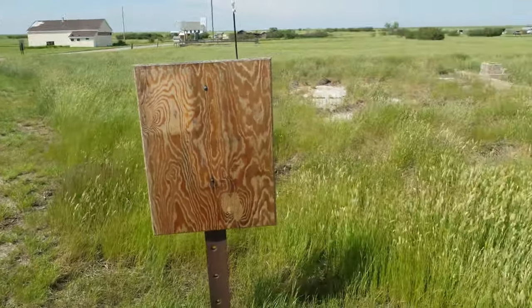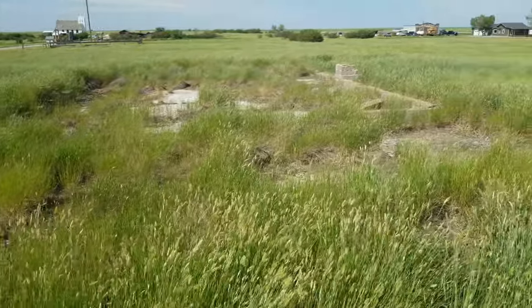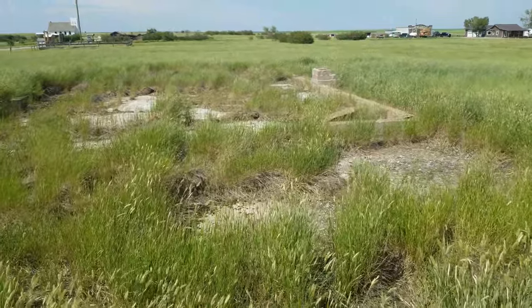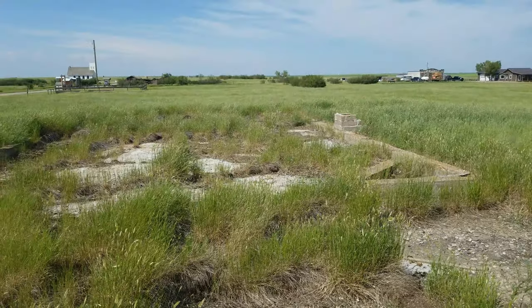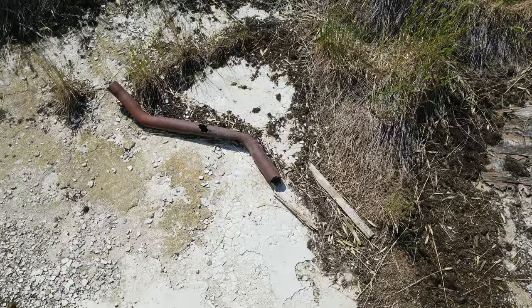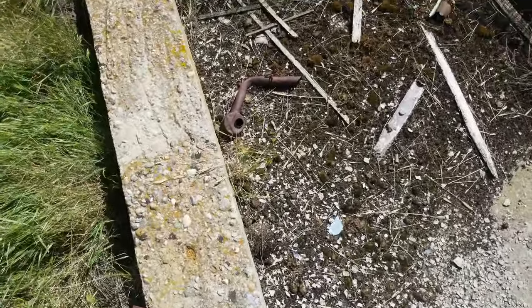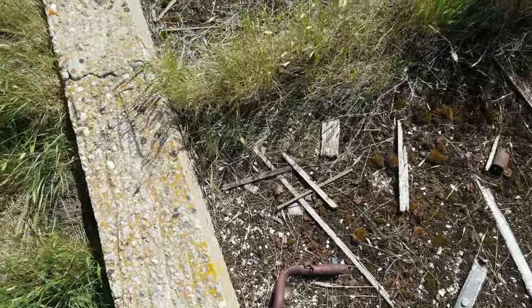Now, this sign is completely faded and is unreadable, but I believe from previous visits here, I remember this being a service station. I don't actually remember it being a service station. I remember the sign talking about it being a service station. And you can see here, there's a pretty good footprint where the foundation still remains. Still some old car parts here. That looks like an old exhaust pipe, and that looks like an old car part.